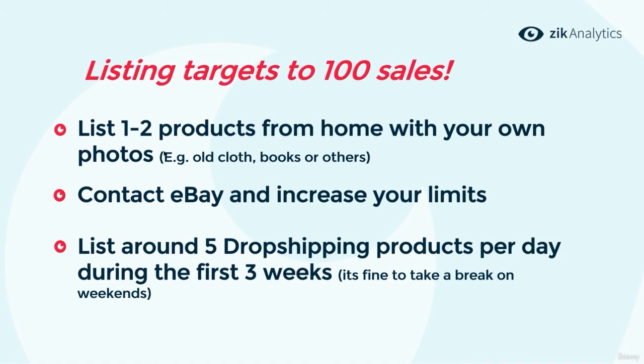Now, we are not listing these products to really generate sales. We're only listing these products before we contact eBay to increase our selling limits, which will be the second target you set yourself. If eBay sees that you have these 1 or 2 products from home with unique photos that you made by yourself, you can make the photos with your smartphone or any way you want, they will most likely increase your selling limits faster, okay? After you listed these 2 products, you contact eBay asking for a limit increase.